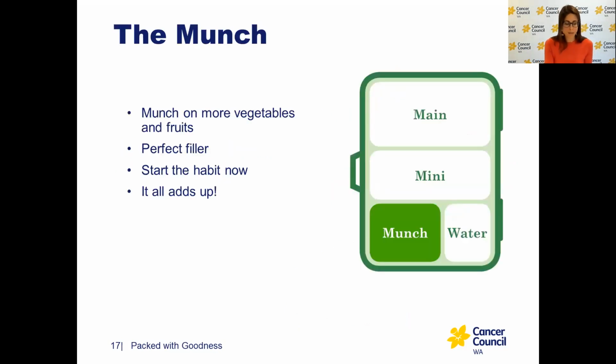Okay, so moving on to the munch. Basically, if you feel that the main and the mini are not enough for your child and you think that they're still going to be hungry, then throw in some extra veggies or fruits. And that's what the munch is. It is vegetable or fruit only. It's just a perfect filler to beef up the lunchbox.